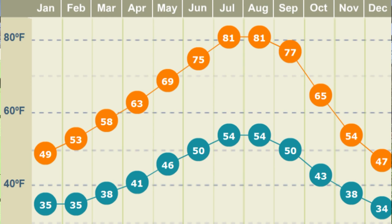December is our coldest month, the average temperature being 34 degrees. What's interesting is I tried to find what the record minimum temperature was in December and I couldn't; there just doesn't seem to be a record of that. But in November, the record was 9 degrees.